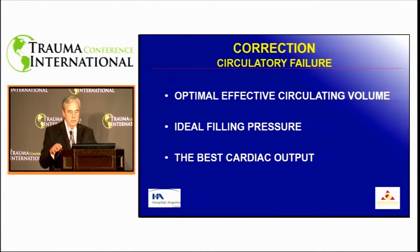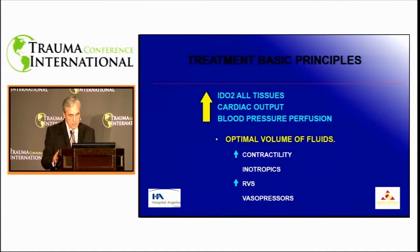But as I was saying, if you think that optimal effective circulating volume is that which allows us to have ideal flow to right and left arteries, veins that will allow us to have the best heart blood flow, the best blood pressure, the best perfusion, the best contribution or flow of oxygen to tissue, then I think that we could say that it is basically an indirect way of saying that the circulating volume that we achieve this way is the effective volume. So what do we do to achieve this effective circulating volume?